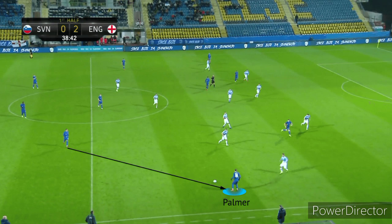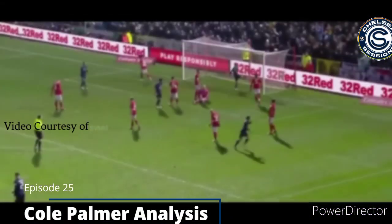He engages the Slovenian left back and stops the ball dead with the studs on his right foot before taking a touch inside. The left back commits on Palmer as he touches the ball inside, and Palmer responds by turning and dodging the pressure with a combination of close control and balance, as you can also see in the picture. He now has the room he needs to raise his head and choose a pass without being pressed.